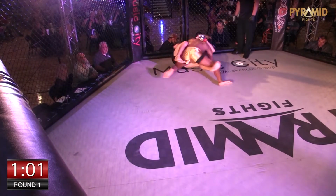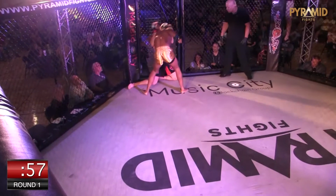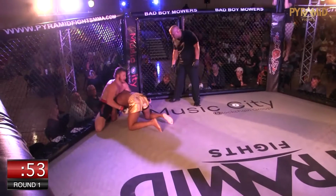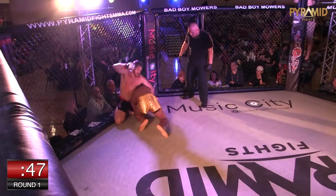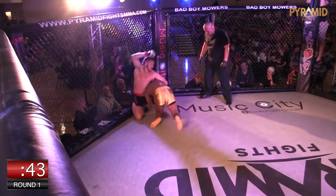It's really hard to do any damage when you're laying down. Ankle pick. Now back to their feet. Both guys. Nice knee from Braden. But Kevin goes right for that double leg, right to that wrestling base. Braden laying some nice shots right now, though. They add up. It doesn't look like much.